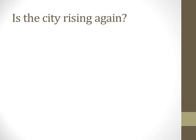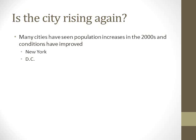So there's been a popular idea that cities are rising again. This is sort of what I wrote in the syllabus. This might be why people might think that we should be concerned with urban things, urban environments. And we'll talk about this more later, but let's just think about why we might think this.